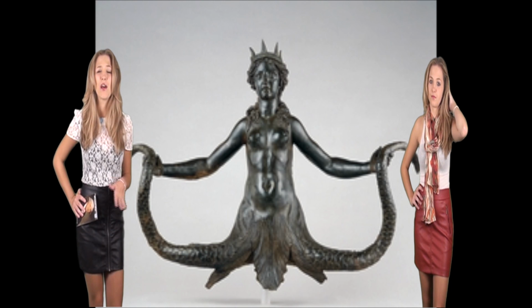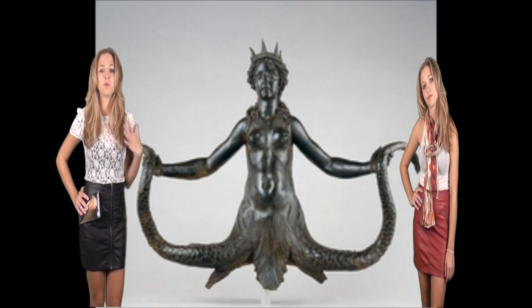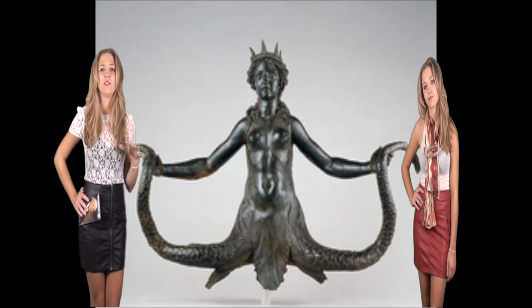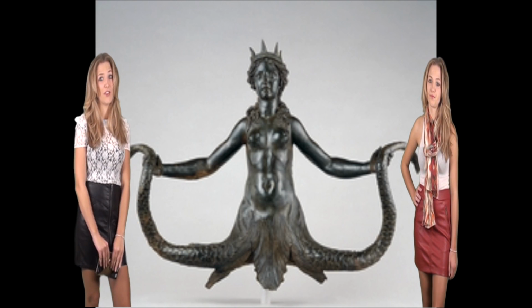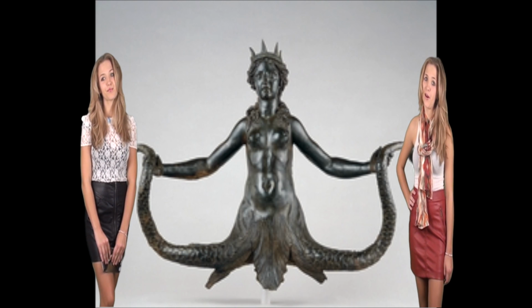Look closer. Look at all this detail in her hair. It's so realistic. It flows and lays perfectly on her shoulder. It really looks like she just emerged out of the water. And look at her scales. They're so well crafted. She really does look like a fish. Yeah, you're right. I don't know.